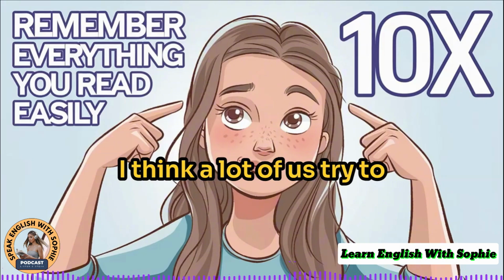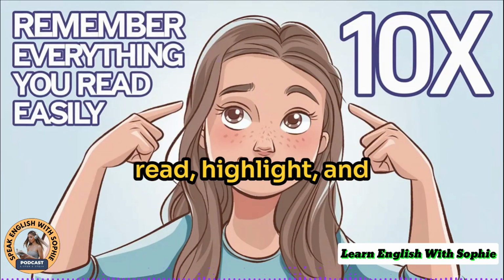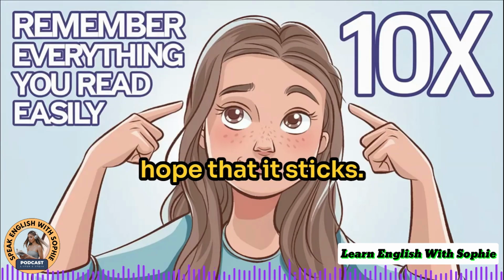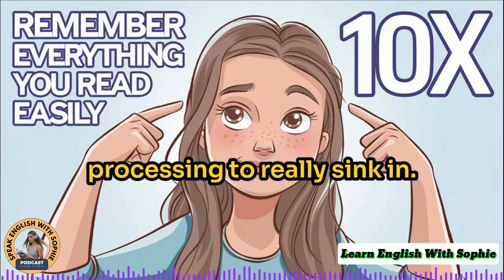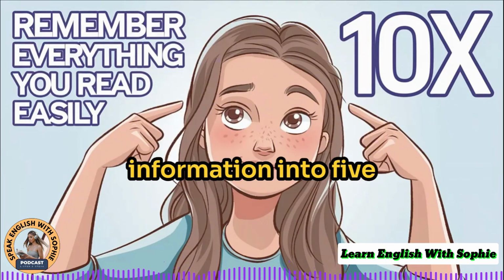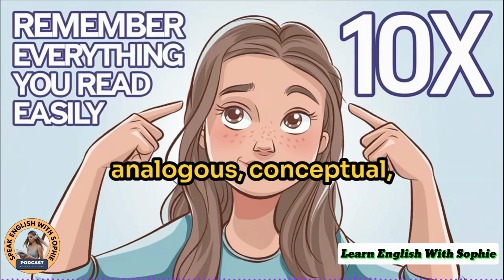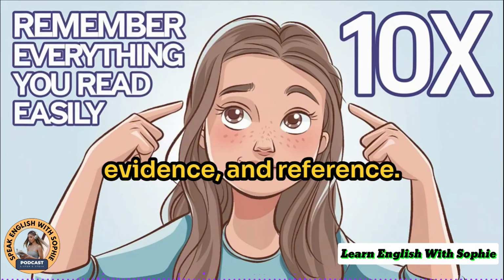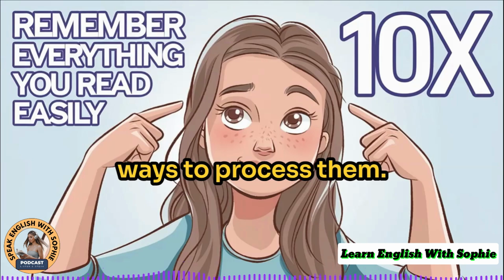I think a lot of us try to remember everything in the same way. No matter what we're learning, we read, highlight, and hope that it sticks. But the truth is, different types of information need different kinds of processing to really sink in. Absolutely. PACER breaks information into 5 categories: procedural, analogous, conceptual, evidence, and reference. Let's go over each one and talk about the best ways to process them.